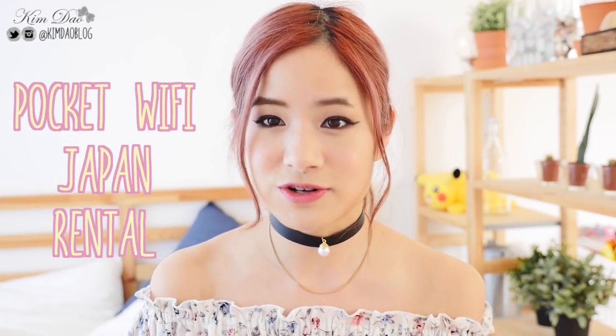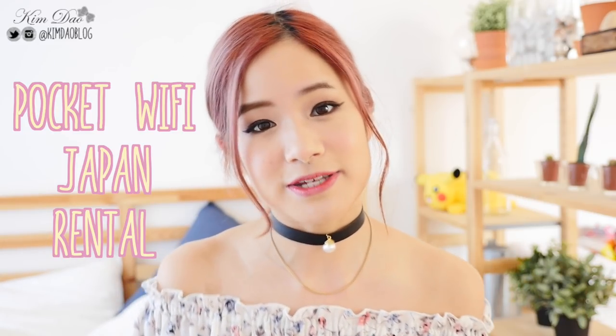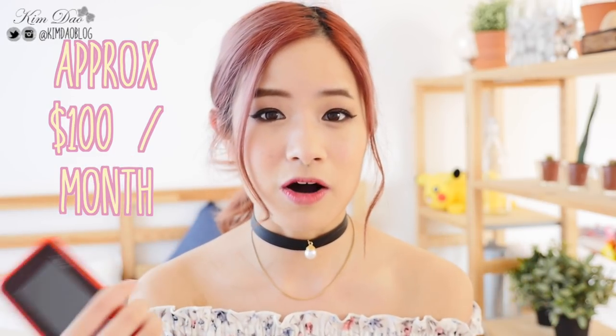It was amazing. Now, typically pocket Wi-Fis, you have to get them before you come to Japan. So if you just Google up pocket Wi-Fi Japan rental, something like that, there are many companies that will rent out a pocket Wi-Fi to you. Now keep in mind, they aren't exactly cheap, so if I can remember correctly, for 1 month I would pay about maybe $100 for a pocket Wi-Fi device.